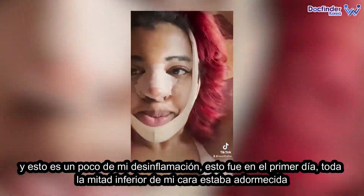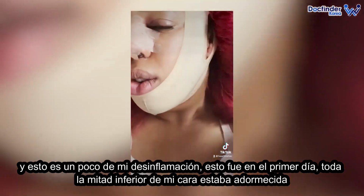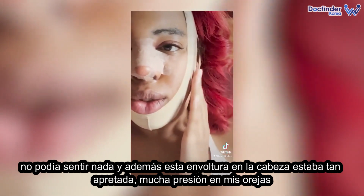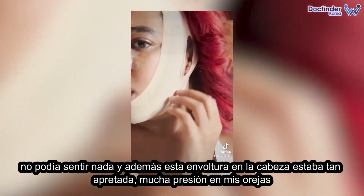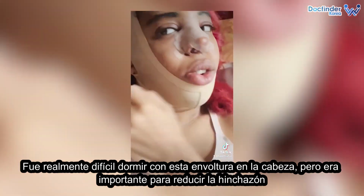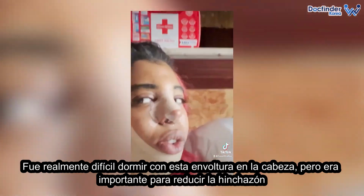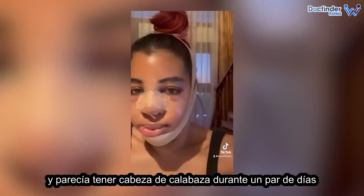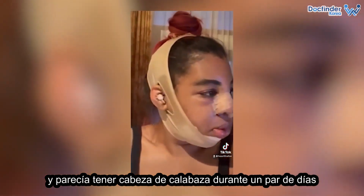And this is a little bit of my deswelling. This was on the first day. My whole lower half of my face was numb. I couldn't feel anything. And also this head wrap was so tight. A lot of pressure on my ears. It was really difficult to sleep with this head wrap on, but it was important for deswelling. And yeah, I looked like a pumpkin head for a couple days.